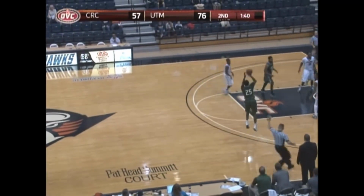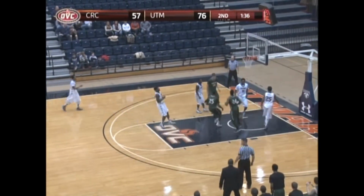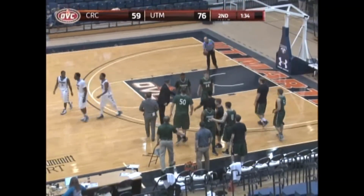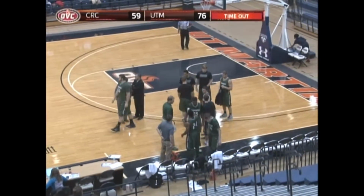Shepard takes it away, goes down, kicks it out to Marshall for three. No good. Rebound Cooper. You can depend on Cooper. He hits it. And down to 17 on that. Full timeout's taken. We'll take one at 76-59. UT Martin the lead. The final minutes coming.